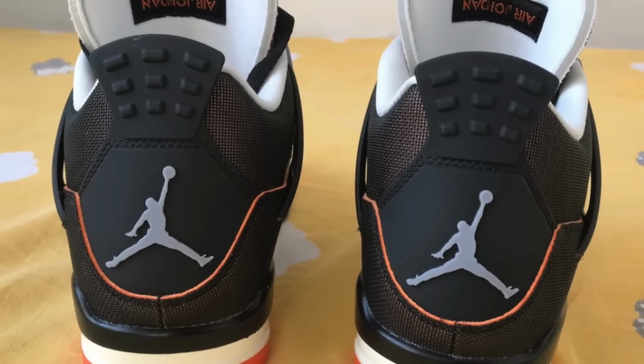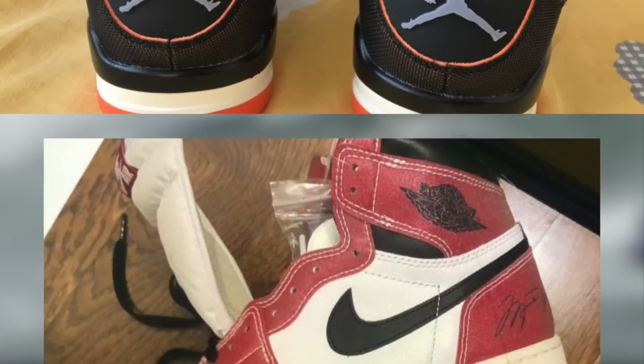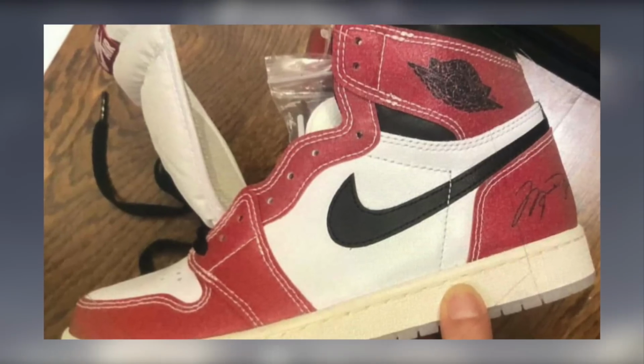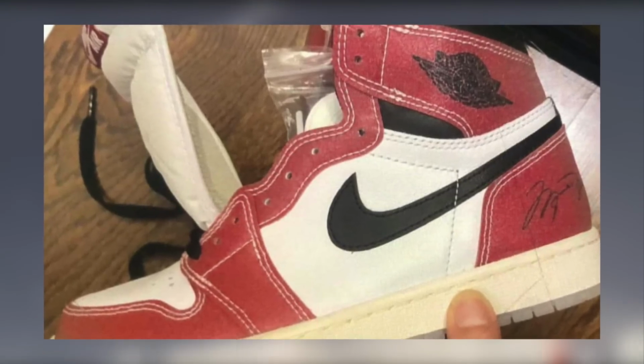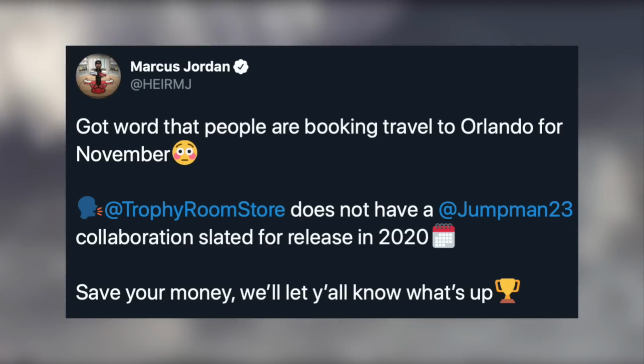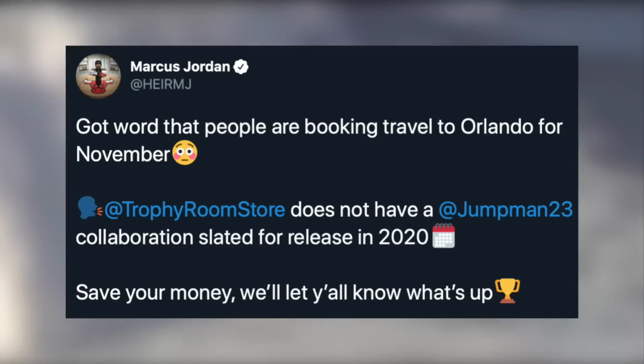Moving on, we have some really upsetting news that I hate to bring you guys. It does look like the Trophy Room Jordan 1s will not be releasing this month. Unfortunately, we will have to wait until early 2021, confirmed by Marcus Jordan himself. Luckily, the release itself is still confirmed, just not as soon as we had hoped. Again, expect these to be extremely profitable with an incredible margin when they do end up dropping.